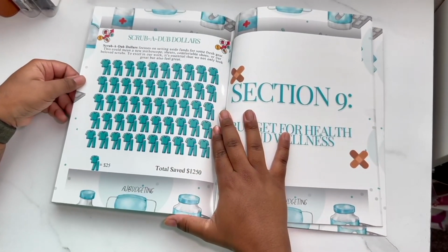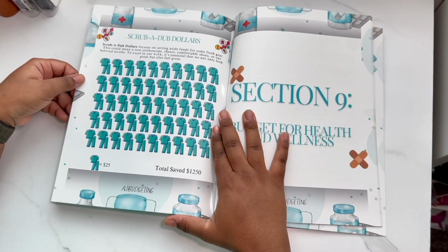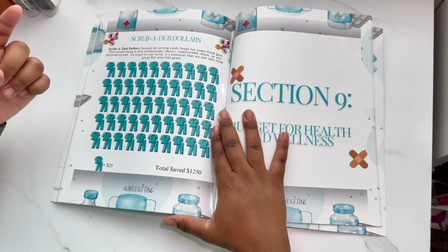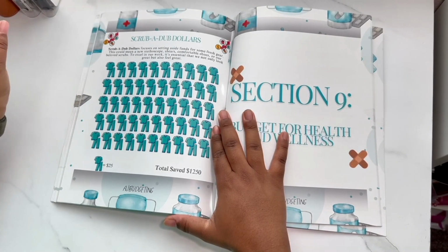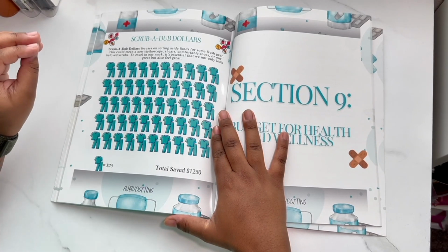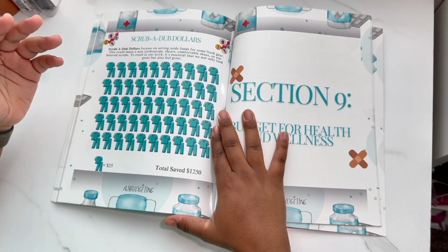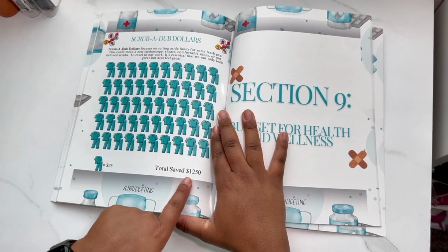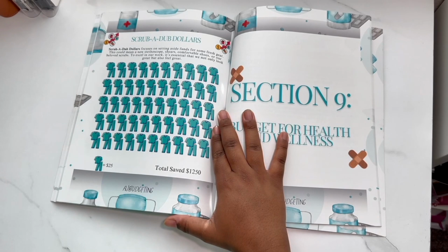Last one for this section is the scrub-a-dub dollars, and this is focusing on setting aside money for new work gear like scrubs, shears, comfortable shoes, a new stethoscope and whatnot, because working, those things wear out pretty quickly. So this is a fund that helps you save $1,250.